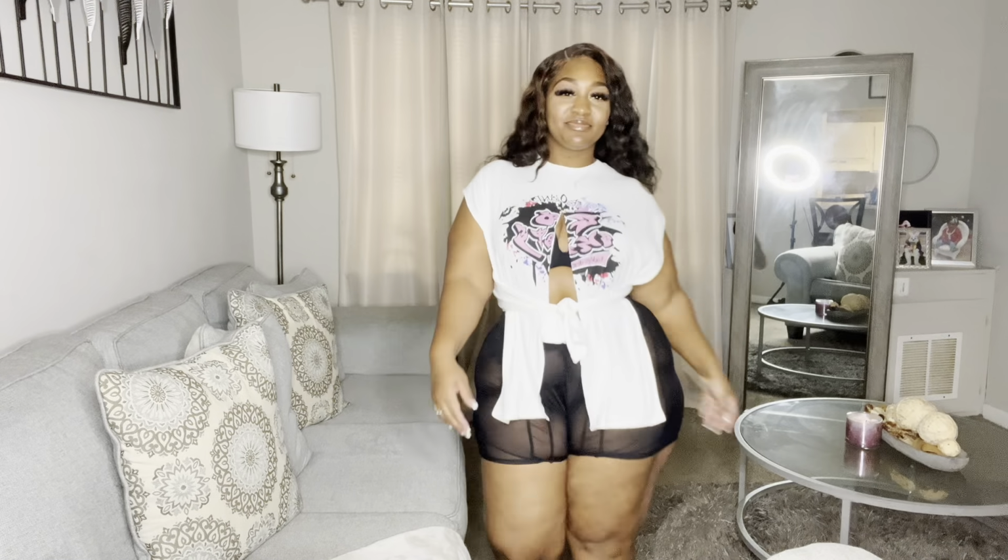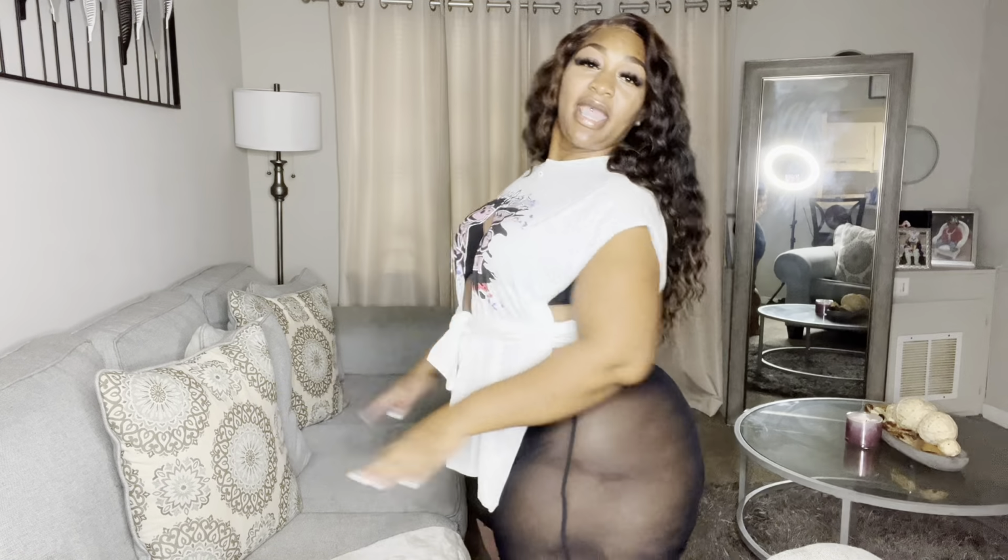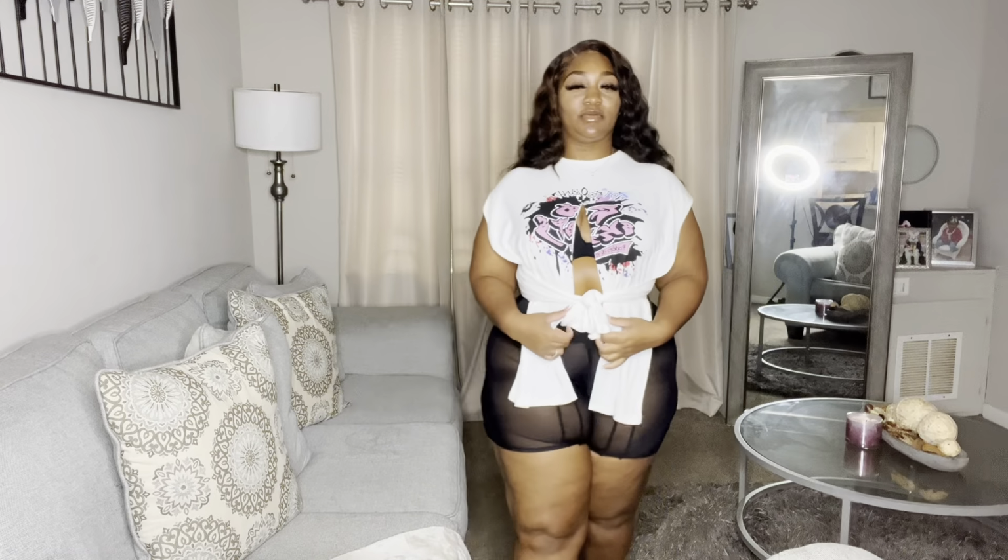Okay. But yes, I like this. This is really, really cute. And they're comfortable. And they came in a 2X. It's very, very comfortable, y'all.